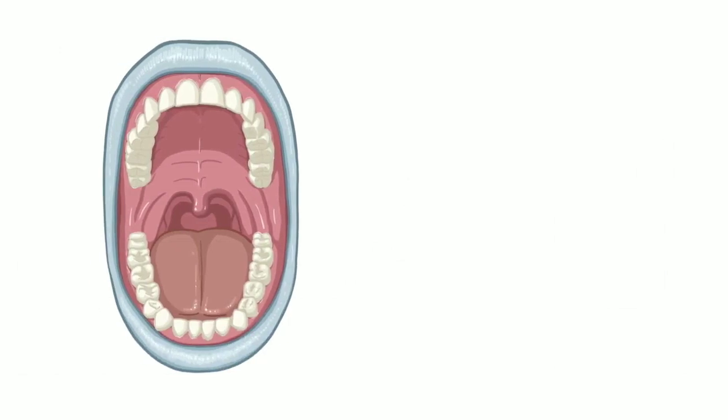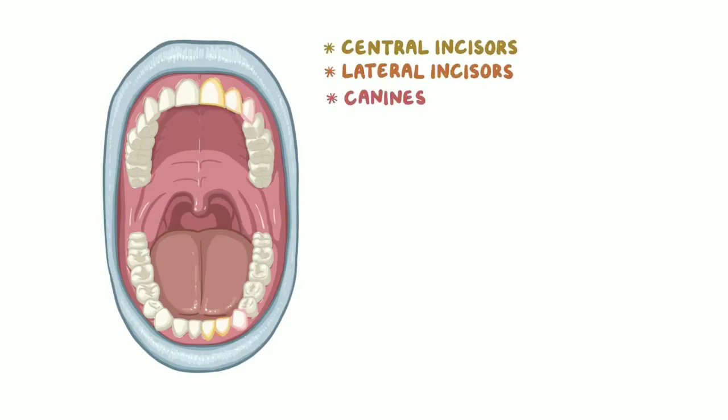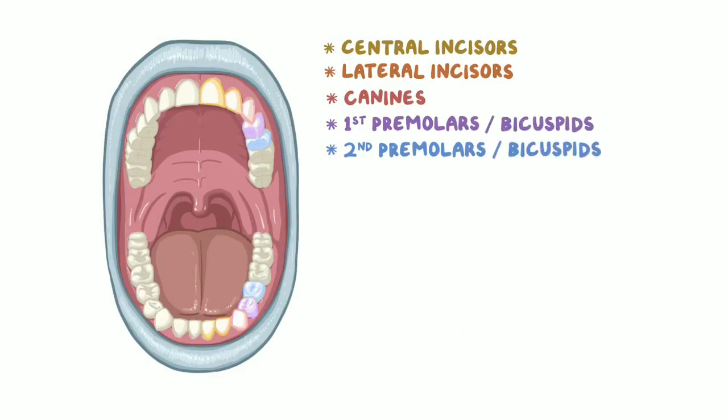As the permanent teeth move in, a few more types of teeth begin to show up. Starting from the center of the mouth again, the permanent teeth include the central and lateral incisors, and then the canines, just like before. But then, the teeth that replace the deciduous molars are called the first and second premolars, or bicuspids. As the name of bicuspid suggests, they have 2 cusps each, and each one has a root. Just like the molars, these teeth are great for crushing and grinding food.